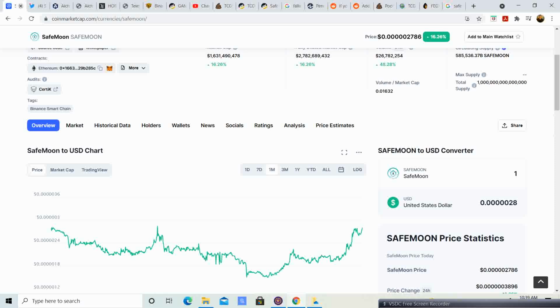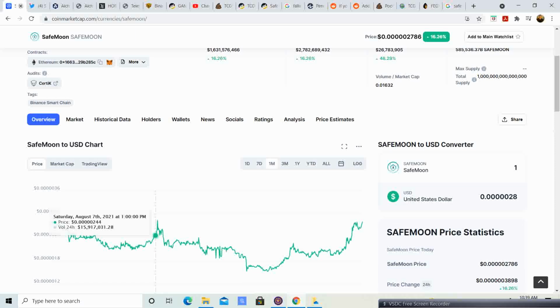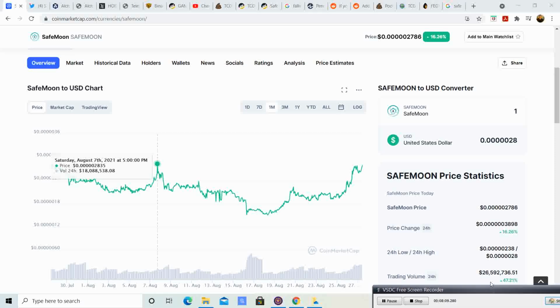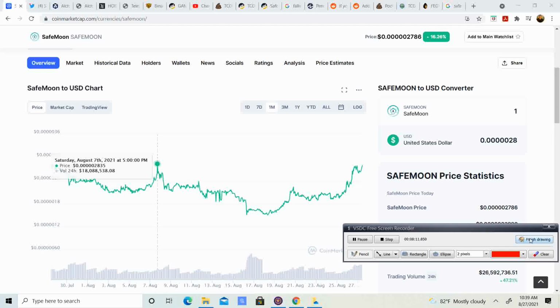This is the last time we are going to see it in the twos. Even if you look at this, 2835, if you really look at it, it's kind of been gearing up this whole time. Look, you have your shoulder, you have your head, and you have your shoulder right there. So it's an inverse head and shoulders. Guys, the dev team knows what they're doing. It almost seems like this was planned from the very beginning.